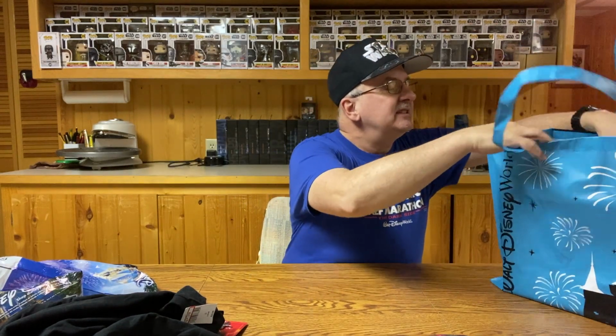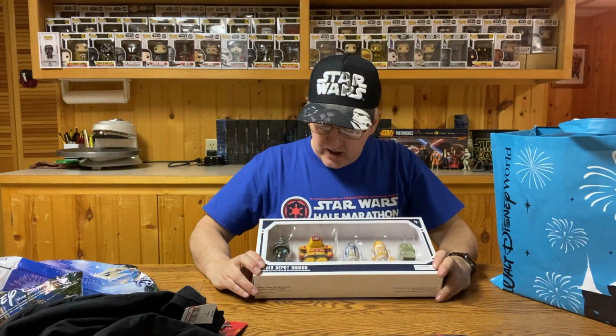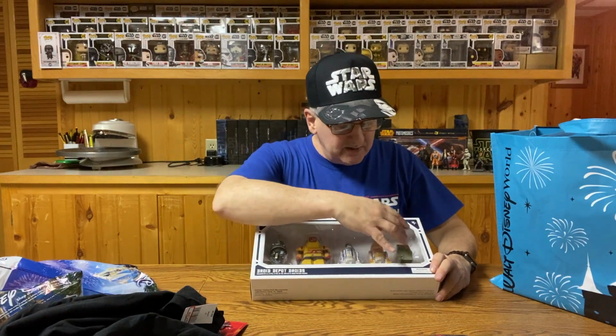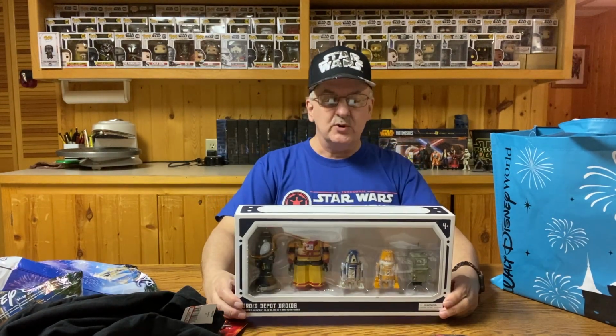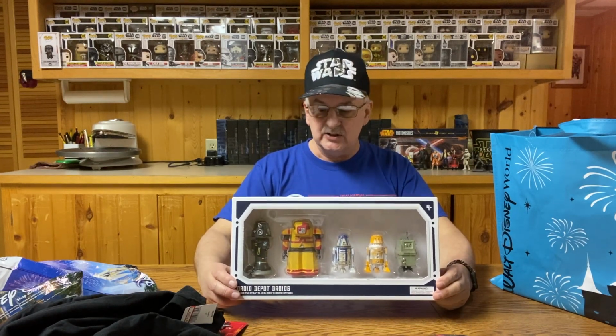Now, of course, if you're there and you're a collector like me, granted, you collect all this other stuff, but action figures is the main thing. And yes, I did collect some action figures. And I believe these sets are exclusive to Disney. The first one is the Droid Factory. And what we have here is 5 different droids. And if I remember correctly, these are droids that you do see at Galaxy's Edge.